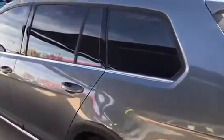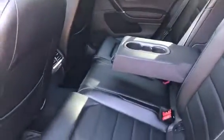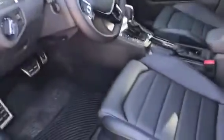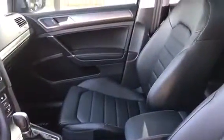Okay, I'm now going to open the back door. Kind of give you a view on the inside back seats. As you can see, it has a cup holder armrest in the middle. Beautiful interior. Now I'm going to open the front door. This is the front. Beautiful interior once again.